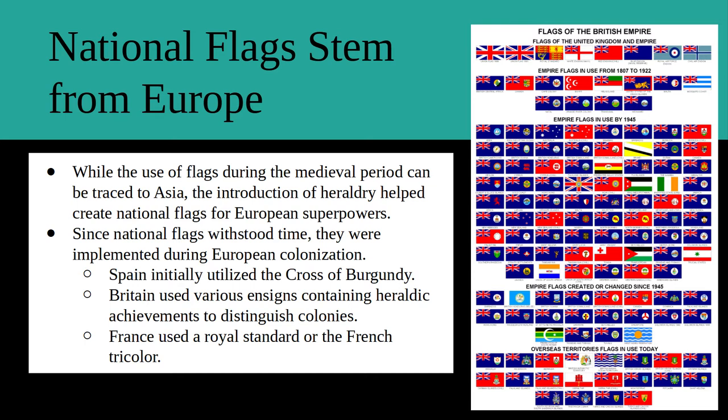And since these national flags withstood time, they also utilized flags in these former colonies in order to represent their overseas territories. So Spain initially utilized flags such as the Spanish saltire, which you can see throughout St. Augustine. Britain used various ensigns containing the Union Jack in the canton, and France used either the Royal Standard or the French tricolor to represent its colonies.